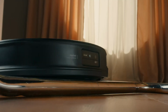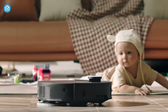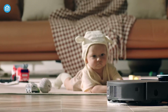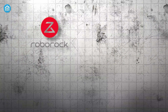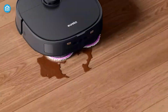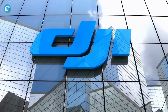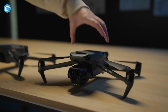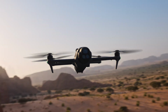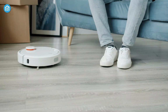markets. And robot vacuums? That market's growing fast. There's no single dominant player globally. Brands like Roborock, iRobot, Ecovacs, and Dreame all have their strengths, but none of them have the kind of global recognition DJI does. Combine that with DJI's experience in sensors, automation, and consumer electronics, and a vacuum cleaner suddenly doesn't seem like such a strange move.